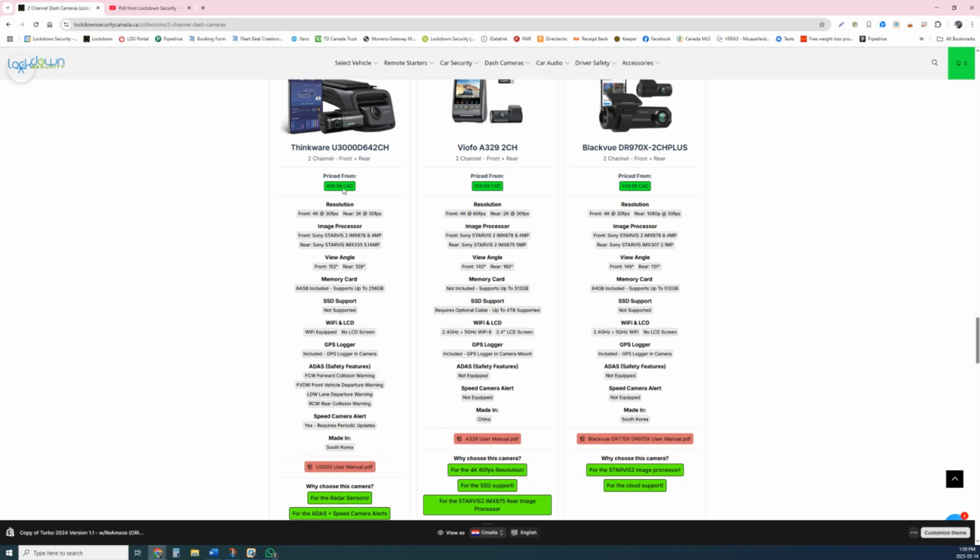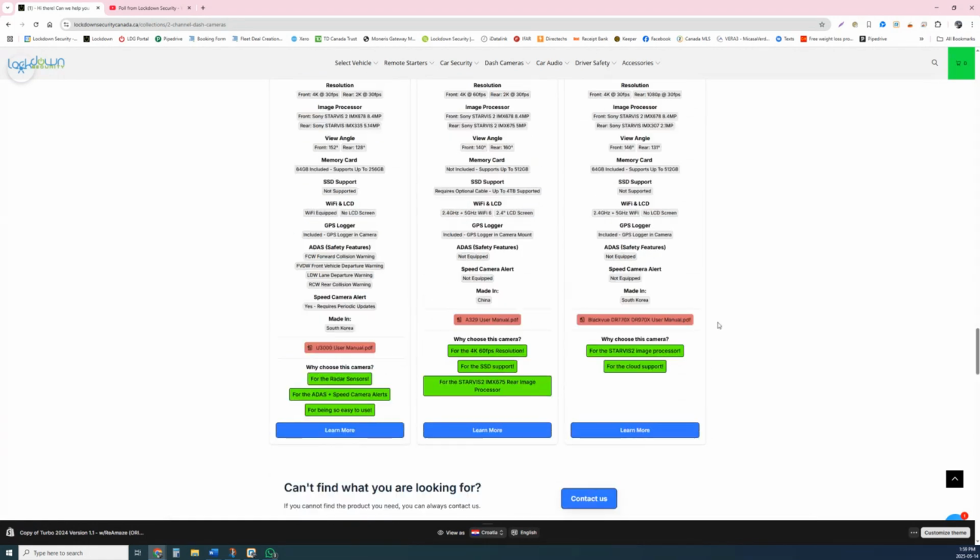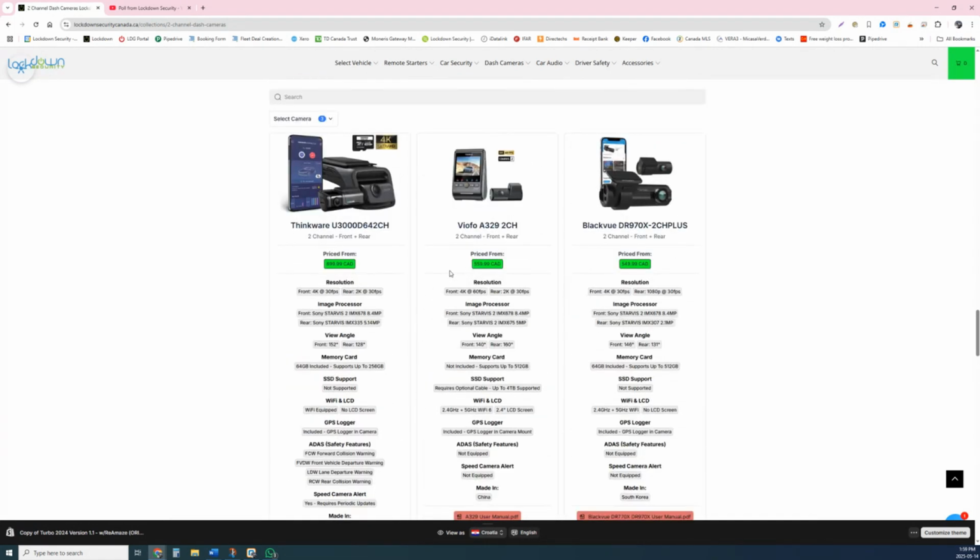Again, these prices are MSRP prices, so they could go up, they could go down, and they could vary from time to time. But we list the MSRP prices to give our buyers an understanding of what the camera is generally priced at. Obviously, if you scroll down, there is a button that you can click that will take you to the most current price. But let's start off by comparing these cameras.